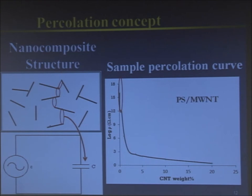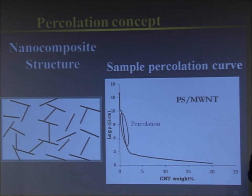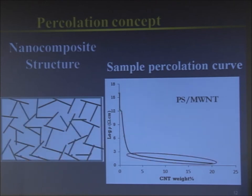Now, as we start to add more and more of the nanotubes here, we'll get to a stage where we start to make the first connections. Now the electrons can really get through the matrix quite easily, and that's where this percolation starts to occur, when these first connections start to be made. And then as you add more and more nanotubes, you'll get multiple connections, and then you can have a lot of electric current flowing. After this point, as you add more and more nanotubes, there's not really that much of a difference. There's some difference, but it reaches a plateau. Okay.